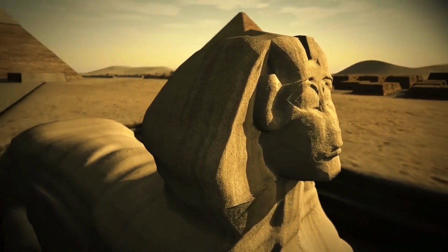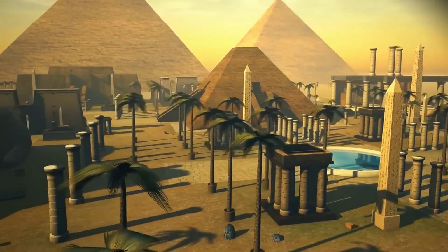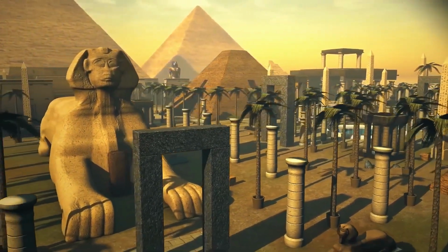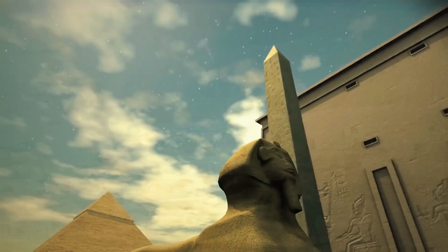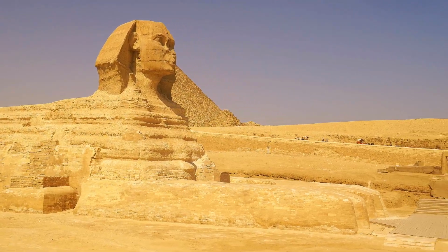Absolutely, but it might have been more than that. What if the Sphinx was also a celestial marker? Maybe it wasn't just staring at the pyramids, but at the stars. Some people believe the Sphinx was aligned with the constellation Leo.